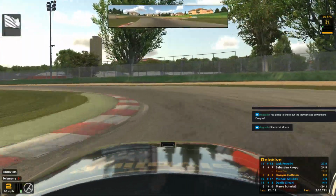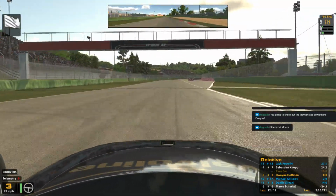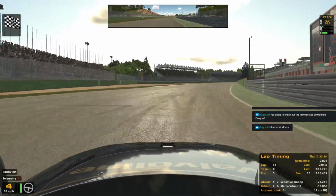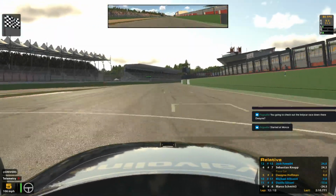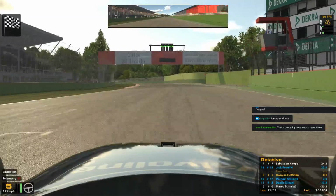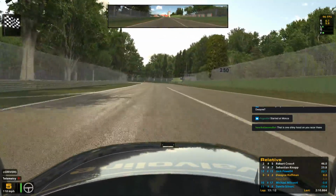Well, boys, dead last, the fifth, 0x. There's the proof, 0x. Not bad at all. Very nice. That is one shiny hood, P5. Yes. There's the finish. Good drive. Pit crew is going to be very happy.